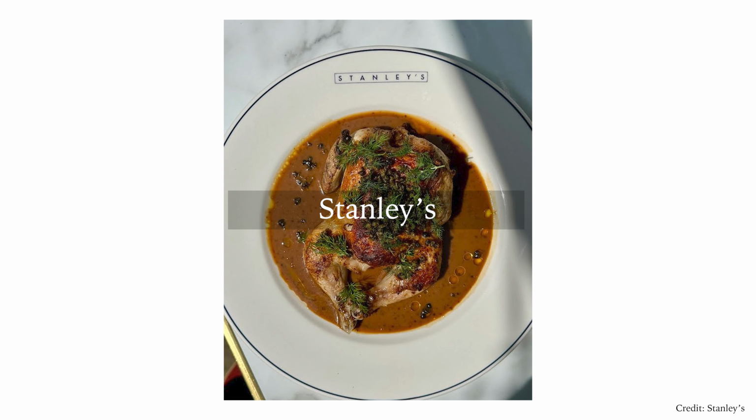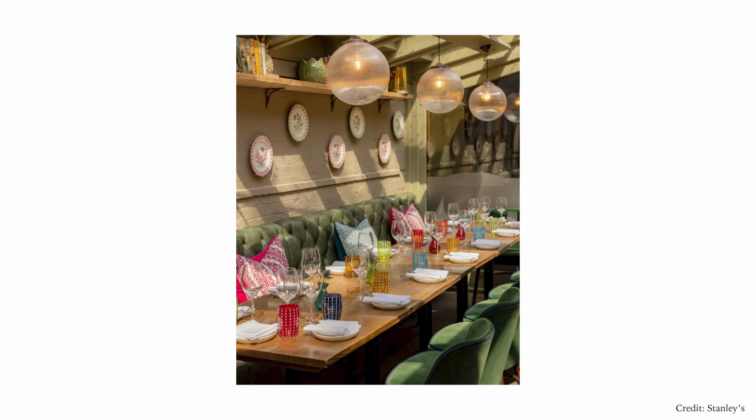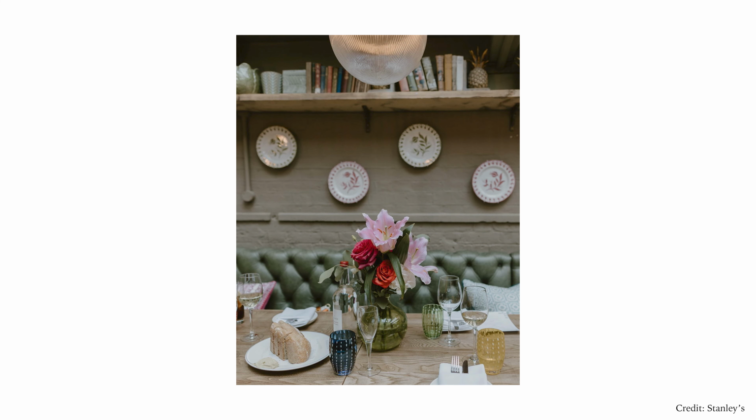There's also Stanley's, which is an upscale destination serving sophisticated British cuisine in a romantic setting featuring a garden. It's just off of King's Road. It's inspired by the quintessential English country garden, and the courtyard is covered and heated year-round. It has a curated wine list and classic cocktail menus, and dogs are welcome.